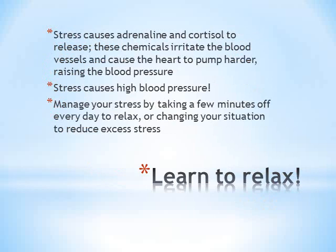The next step is to learn to relax. I've had many patients who had stress-induced high blood pressure, and once we dealt with the stress, the blood pressure dropped naturally, and then we didn't have to use anti-blood pressure pills on those patients. Stress causes adrenaline and cortisol to release, and these chemicals irritate the blood vessels, and they cause the heart to pump harder, and between the two, the blood pressure increases.